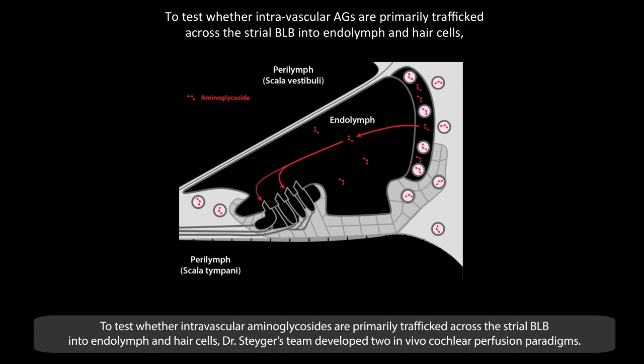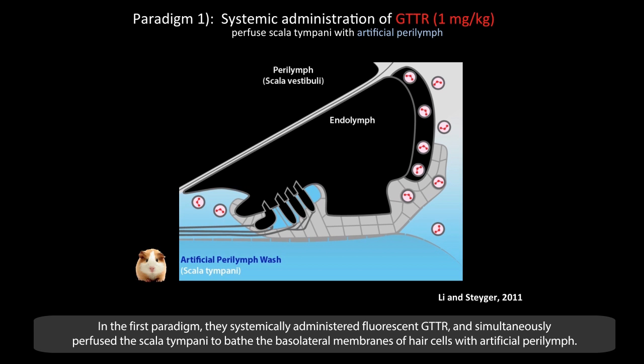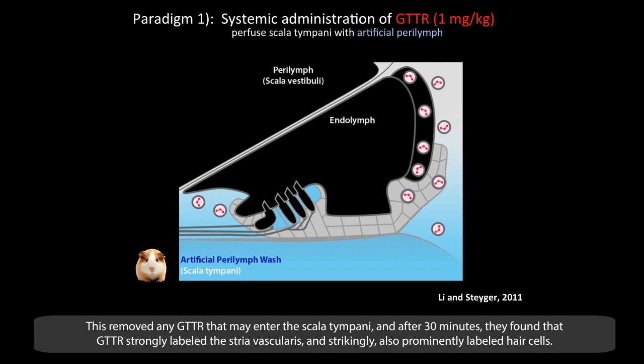To test whether intravascular aminoglycosides are primarily trafficked across the strial blood-labyrinth barrier into endolymph and hair cells, Dr. Steyger's team developed two in vivo cochlear perfusion paradigms. In the first paradigm, they systemically administered fluorescent GTTR and simultaneously perfused the scala tympani to bathe the basolateral membranes of hair cells with artificial perilymph. This removed any GTTR that may enter the scala tympani, and after 30 minutes, they found that GTTR strongly labeled the stria vascularis, and strikingly, also prominently labeled hair cells.